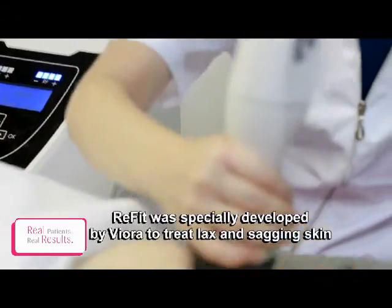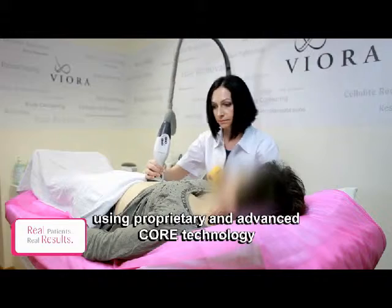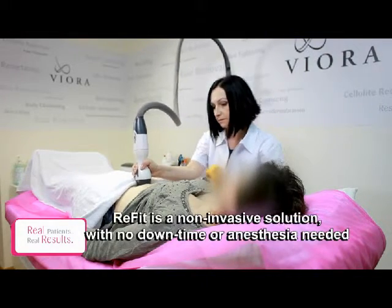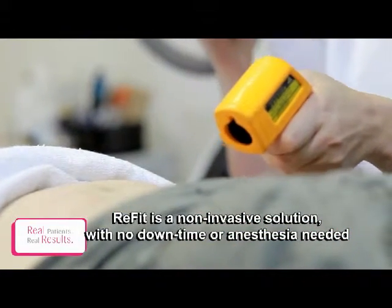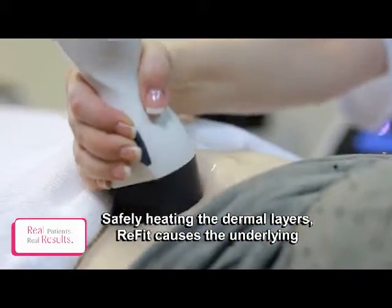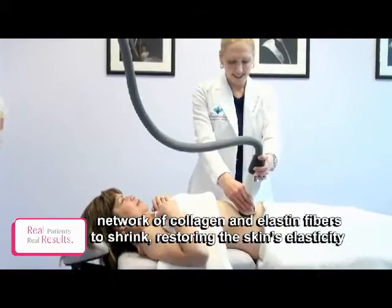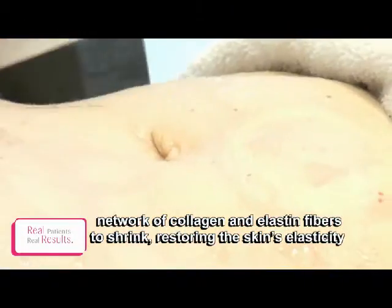Refit was specially developed by TheViora to treat lax and sagging skin using proprietary and advanced core technology. Refit is a non-invasive solution with no downtime or anesthesia needed. Safely heating the dermal layers, Refit causes the underlying network of collagen and elastin fibers to shrink, restoring the skin's elasticity.